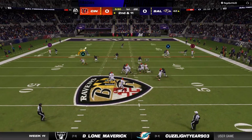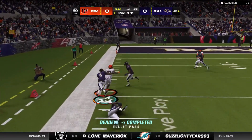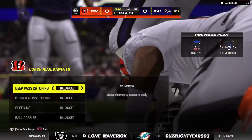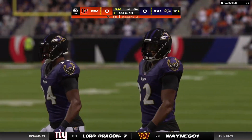From the shotgun, Joe Burrow, looking left side, and he's got a man. That's Boyd. And they'll have it in the red zone before he crosses over out of bounds. The catch and run, good for 24 yards.